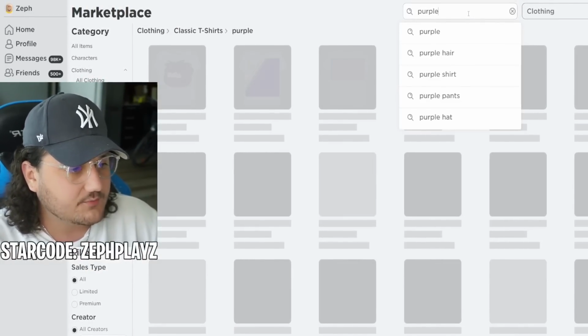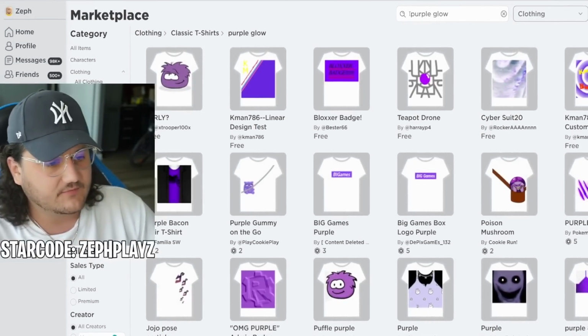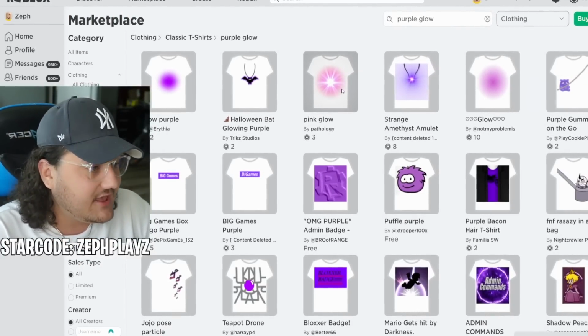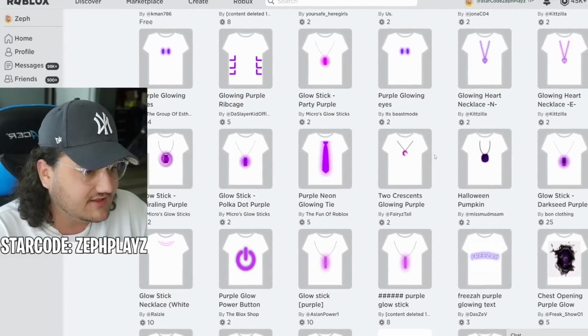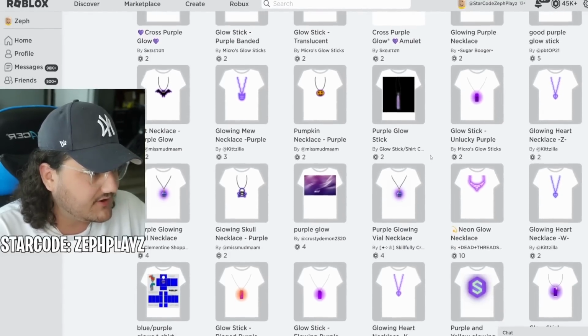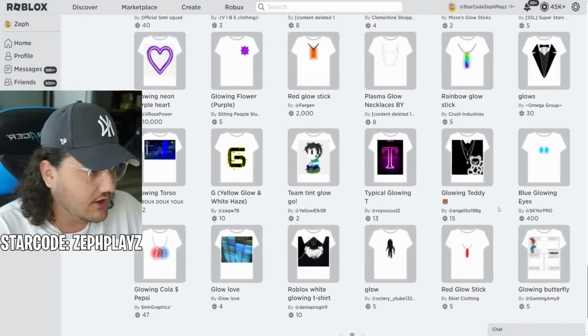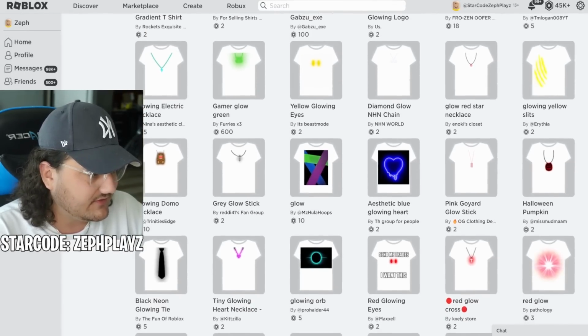So what if we type in purple and like glow or something? Purple glow. Oh my gosh, it actually exists. This pink glow or glow right there. There's so many different options. Which one are we gonna use? We basically gotta find a very, very bright purple glow here, or like a star, you know what I mean? Something like that that we're looking for.